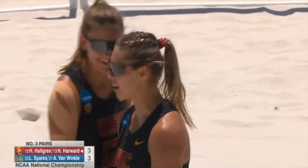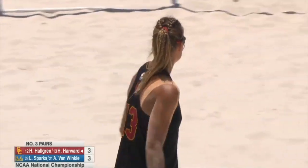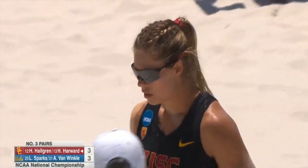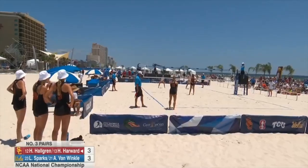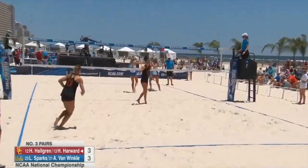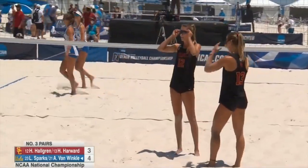She played indoors at Long Beach State. She was a libero and then had to hit outside when their outside hitters were injured. She can get up and thump the ball and run down all sorts of balls for USC in the backcourt. It's been a different experience for her at USC. It's really a beach focus only. The first time she's been solely focused on the outdoor game.